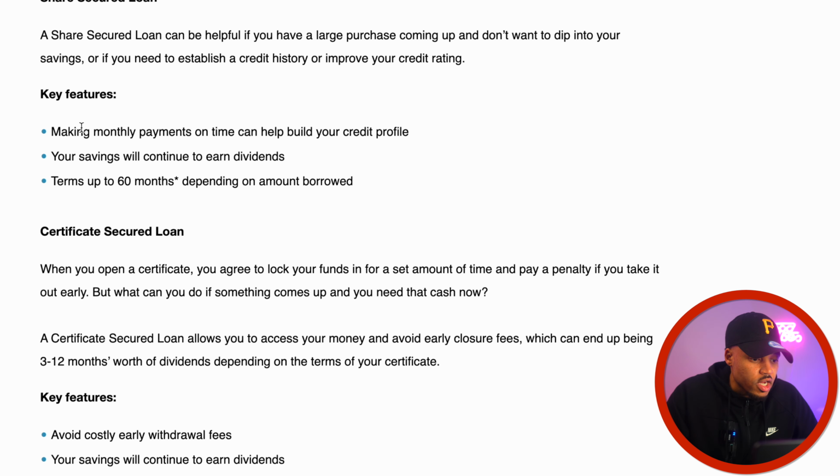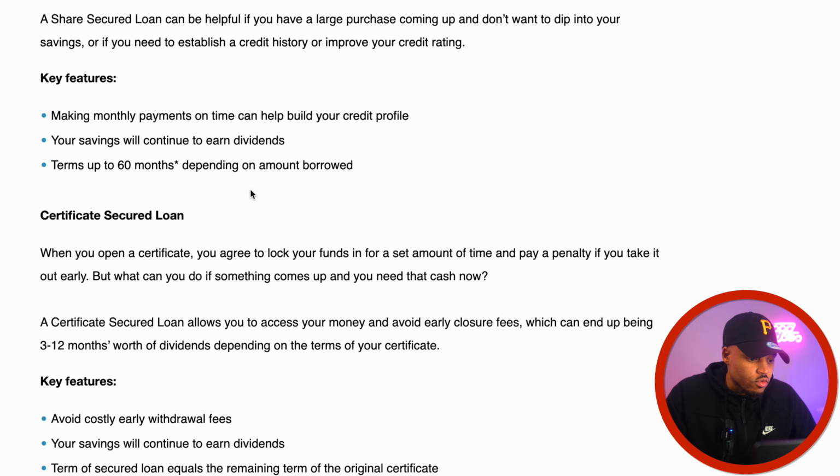With the key features right here, it says making monthly payments on time can help you build your credit profile. See, your savings will continue to earn dividends just like Navy Federal. Terms up to 60 months depending on amount borrowed. This is the part where I need you to make sure you do your due diligence so you know what's going on with these actual, not I was about to say pledge loan, but secure savings loans. And of course, this is right here about the certificates, secured loan, but we're not talking about that.